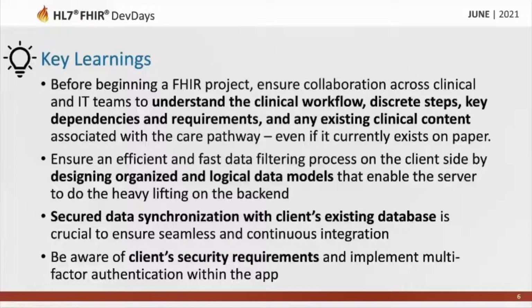Another technical key learning here is to make sure that we have secure data synchronization with the client's existing database, and how to relate the data that comes from them with the data that comes from FHIR. This aspect is pretty crucial to ensure we have a seamless and continuous integration.